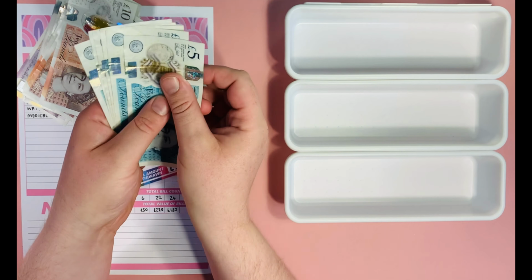So I give myself £120, which is 4 20s and 4 10s, because I like to do £30 a week. So 1, 2, 3, 4. And 1, 2, 3, 4. Let's count that, make sure that's 120. 10, 20, 30, 40, 60, 80, 100, 120.